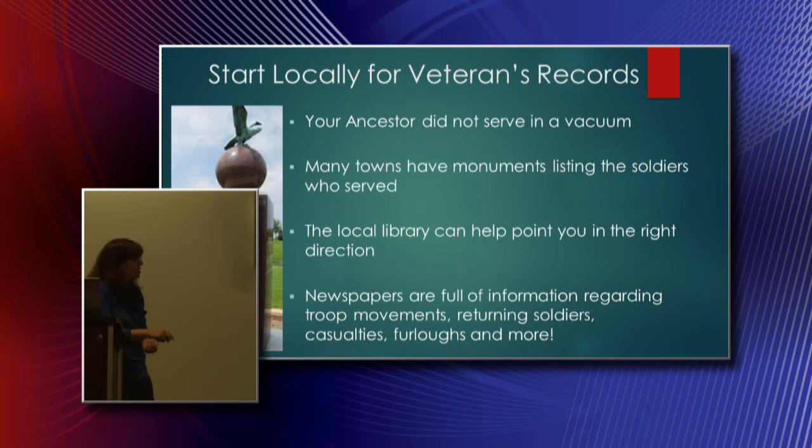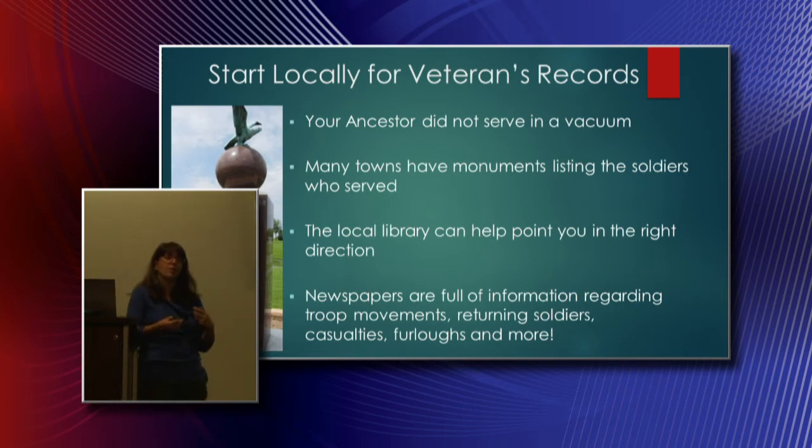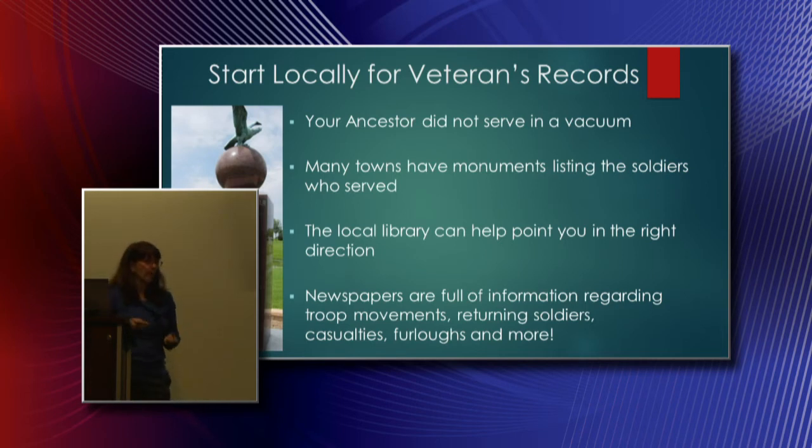Like I mentioned, newspapers are really the best place to go. If you're lucky enough to have a newspaper that has digitized those collections and you could do a search, great. I'll come back to that in a minute on how to ferret out more of that information. But they're going to have things like returning soldiers, furloughs, letters home, lists of casualties. So there's going to be a lot that you're going to be able to get out of contacting your library to see if they even have a clippings file too on the First World War.